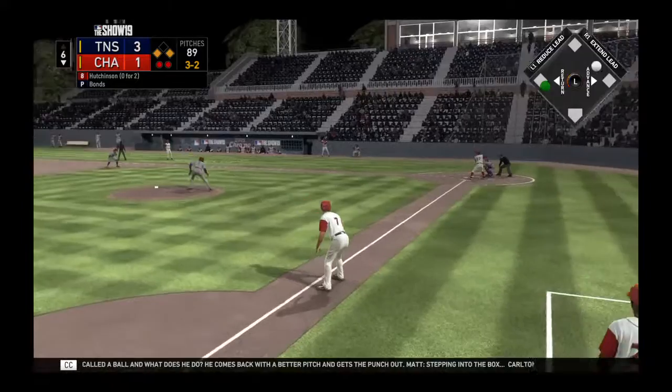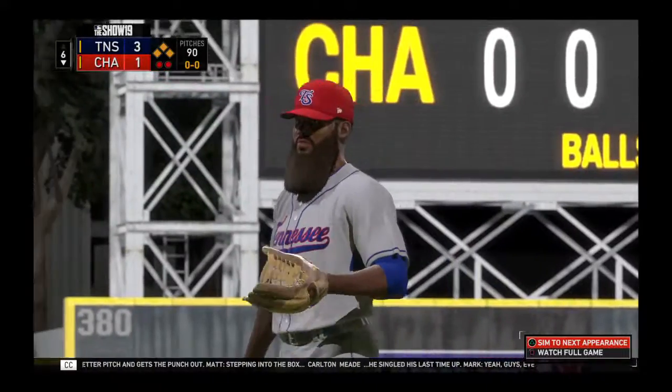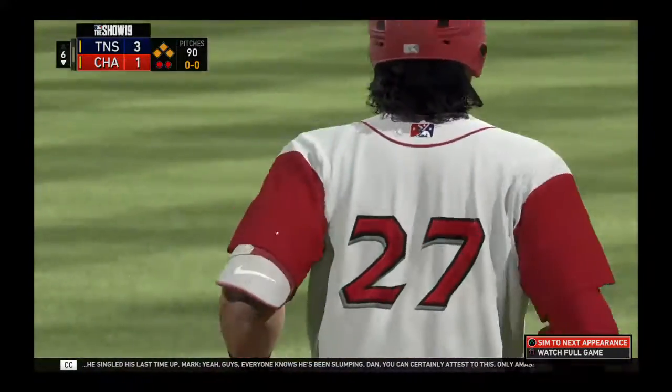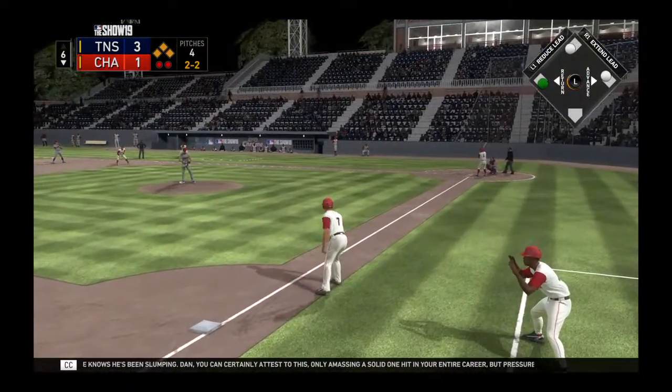3-2 pitch. He loses him on ball 4. That's a big no-no. He obviously had to work carefully with 2 men on, but he did not want to walk him to load the bases. Now he's really got his work cut out for him. We'll see how he fares here.